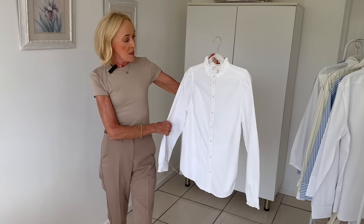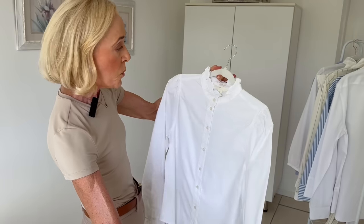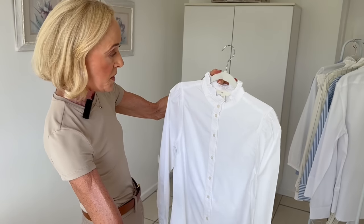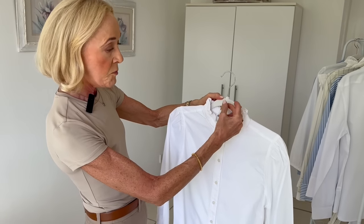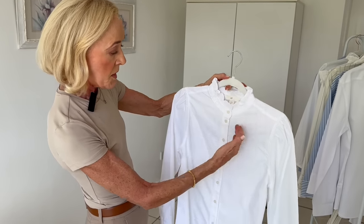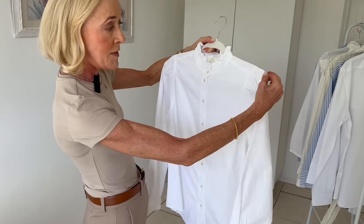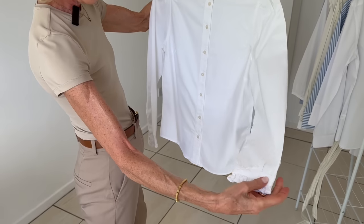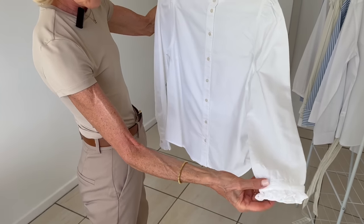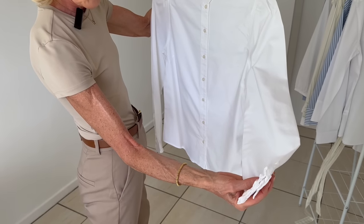So this is, again, 100% cotton. It's a slightly heavier weight, so you've got a bit more substance to it. You've got this lovely frill detailing across the top. I have picked this up in a size small. Buttons straight through down the front here. Lovely gentle gather. So you're going to get a bit of structure on your shoulder here. Again, lovely wide sleeve, but it's then captured in the same frill detail on the bottom of the cuff detail here.